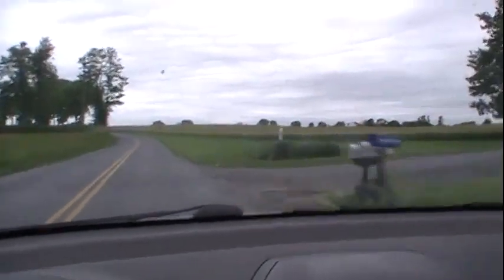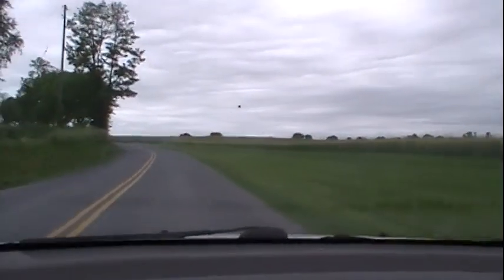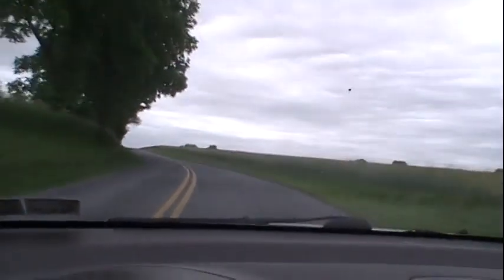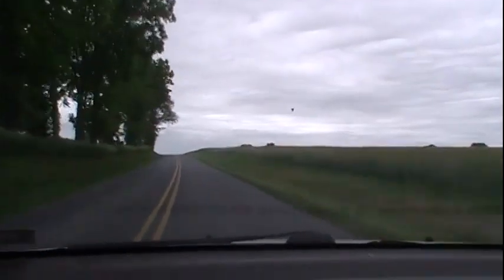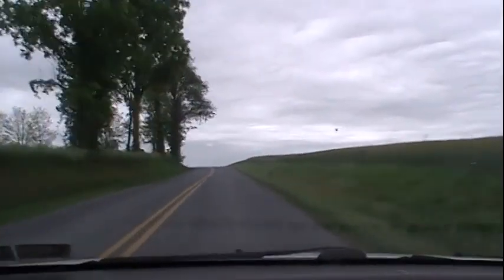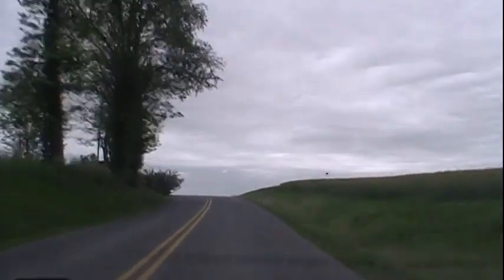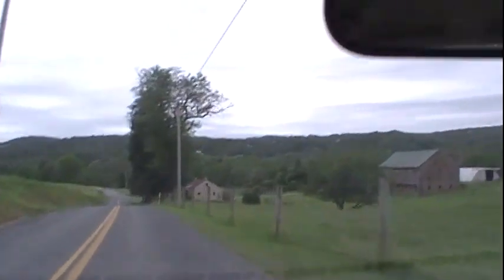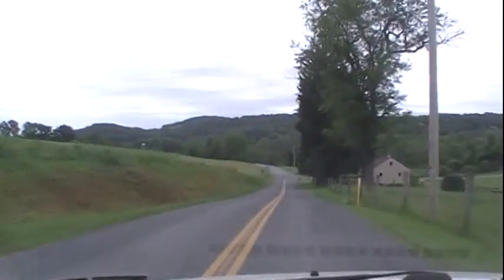So, let's see. It's Birdsboro, 8 miles. Just saw that sign. It's one of those old concrete posts. Alrighty. See, this is beautiful driving out here. Just beautiful. Let's see what I see next. It's like out of a postcard, ain't it?